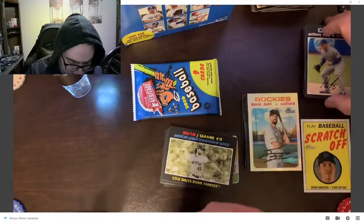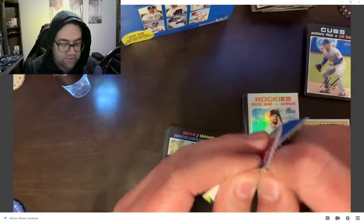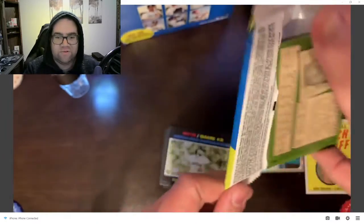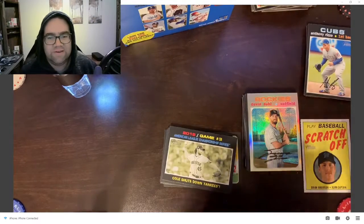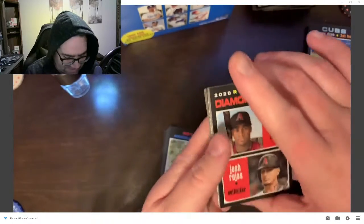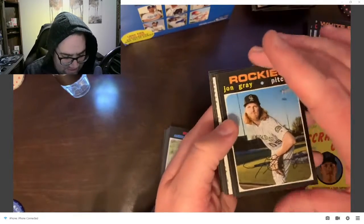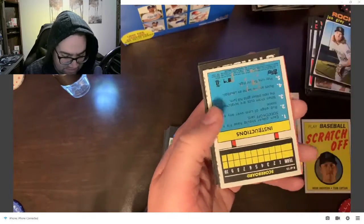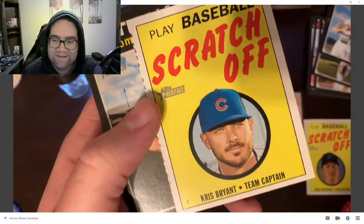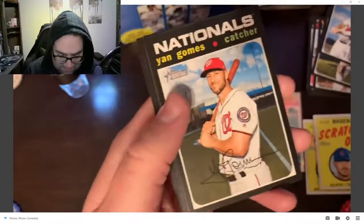And Rizzo. All right, I'll just save the high number check for last. Last pack. This one is also 25 grams. Is it a scratch off or is it a chrome numbered insert or something? I think we got another check. Scratch off. Crawford. Yeah. Kind of looks like a villain from the original Star Trek series or something there.